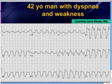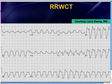Now, we've traditionally learned that when you see a wide complex tachycardia, and this certainly is a wide complex tachycardia, the first, second, and third thing that you're supposed to think of is ventricular tachycardia. And you give the patient lidocaine, amiodarone, procainamide, whatever it is that you normally want to do with your VTAC kind of patients.